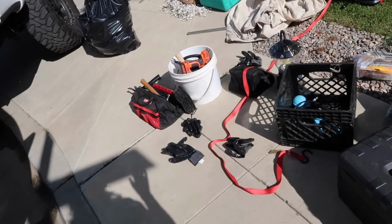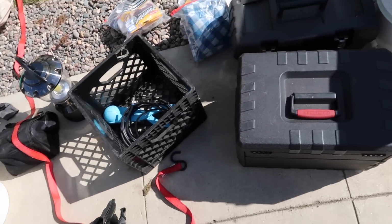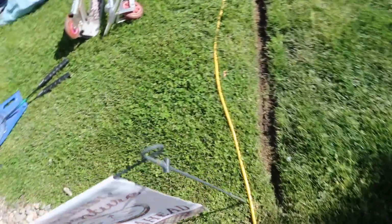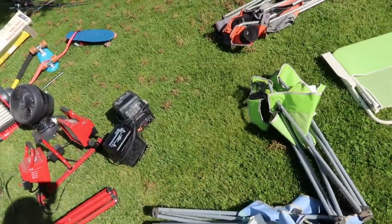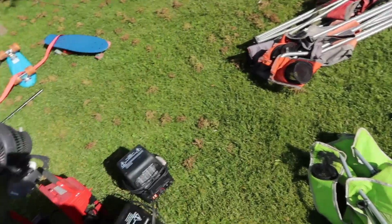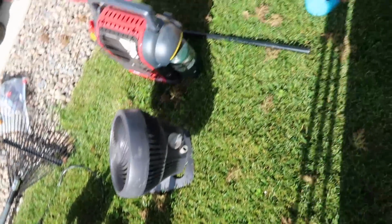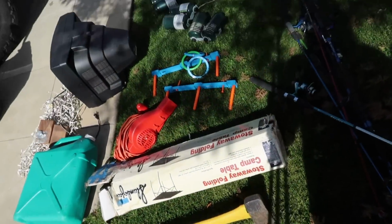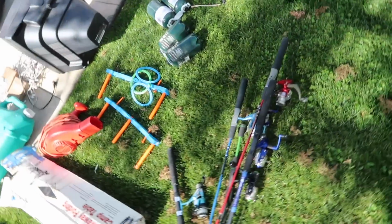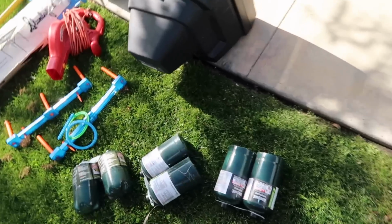Okay, so we pulled everything out of the little cubbies on the sides of the trailer, and this is everything that was in it. Bunch of stuff. Go over here. Razor scooters, camping chairs, little heaters, lights, things like this, penny boards, fishing poles, all this stuff. Old TV.